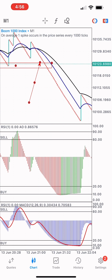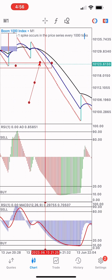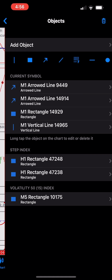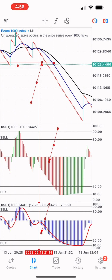So please, guys, I urge you to pay attention to this very point and this very moment. I'm not going to go back to that. After the crossover of the moving average on the main chart, and also the crossover of the awesome oscillator from the zero level, above the zero level is buy, and crossing over below indicates sales.